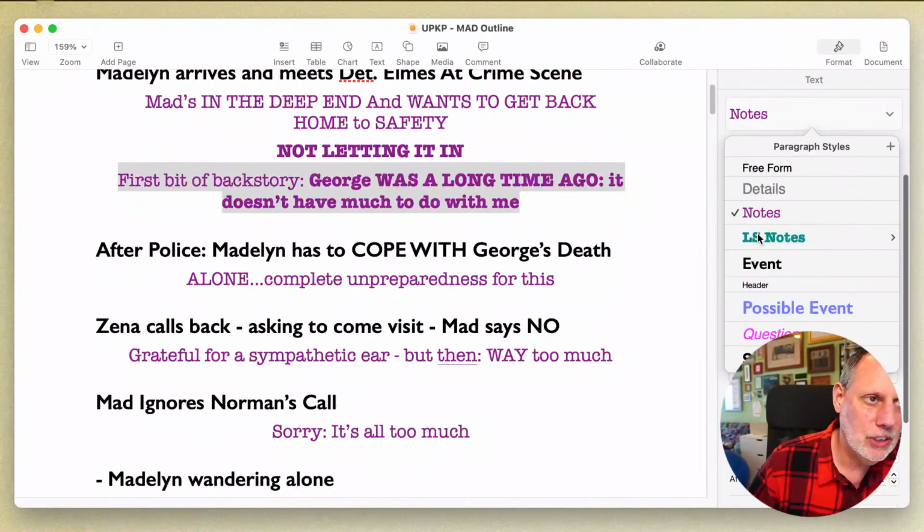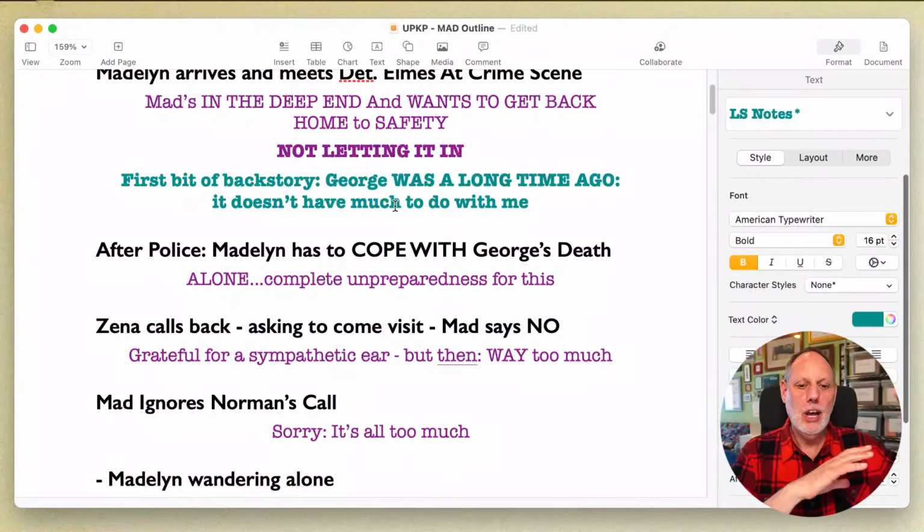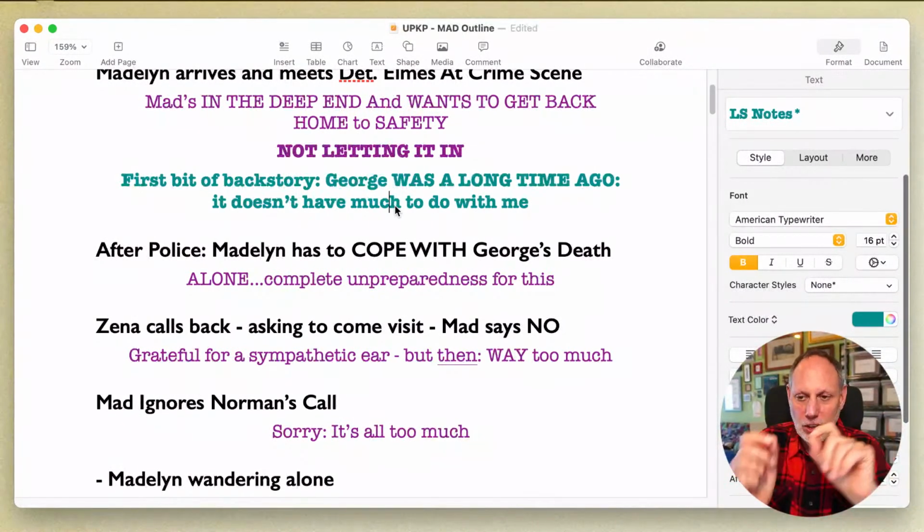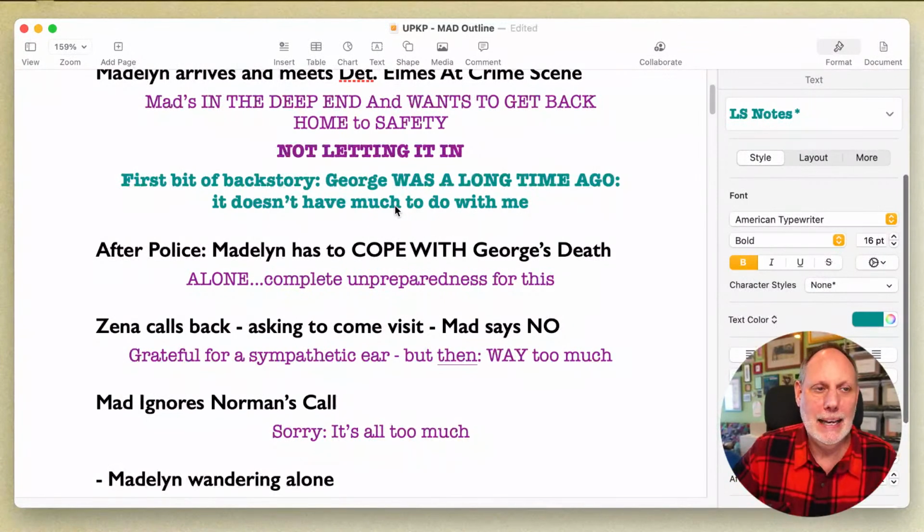I'm going to put this in this green because I need to track not just what's the point of this scene, but where do we get her heart? Where do we reveal the little core of Madeline in the pilot? The point about the shape of the pilot is we are going to take Madeline from safe, dishwasher safe corporate drone to I am involved in a serial killer hunt with a lot of wackos. So I need to chart the steps where we do that.